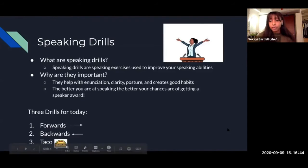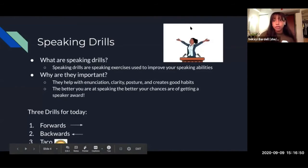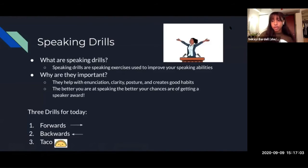All right, when you have your book in front of you, just put a thumbs up in the reactions box. Okay, we got one thumbs up. Okay, it looks like everybody's ready to go. So for our first speaking drill, it's called Forwards.